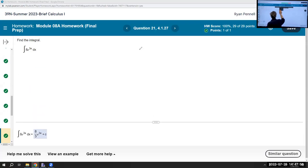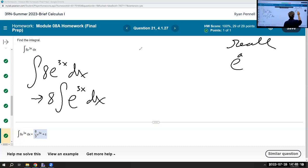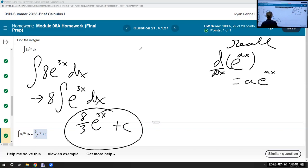All right, here we see we have the natural exponent. If we want, we could pull out the 8, so we have 8 times e to the 3x dx. It's just a constant, it won't change what's going on. And recall that taking the derivative of e to the ax gives you a times e to the ax by chain rule. Here we want it to undo each other, right? So when we take the derivative, we get a 3, but we don't have that 3 already. So we need to multiply by 1/3 to undo that. We have an integration constant. So that's fairly easy stuff.